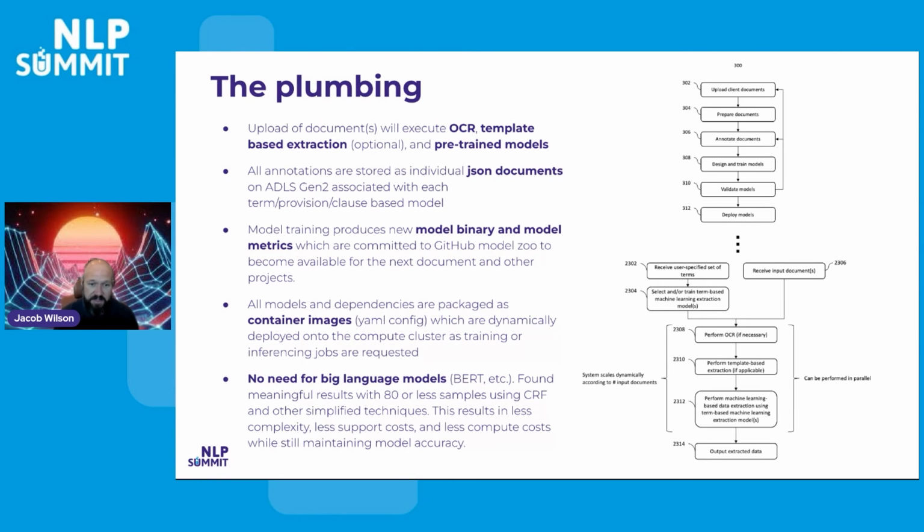Not to say that you couldn't use some of the larger language models for this, but in terms of what we've seen in the legal domain and with the specific types of documents and legal contracts we're dealing with, we found better success from a model performance and accuracy perspective, with precision, recall, and F1, using the simplified techniques, where it only takes about 30 or so samples to get pretty meaningful results. We've seen good things in terms of training time and speed ups, and in how you manage the overall cost of the infrastructure over time. So that's a lot of the lessons we had around the plumbing behind this continuous machine learning based approach for information extraction.